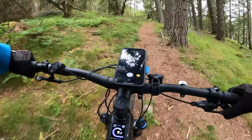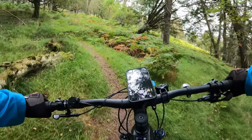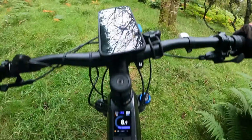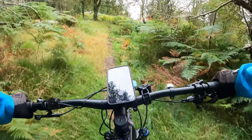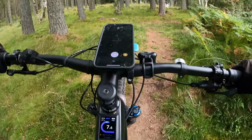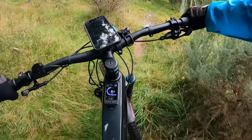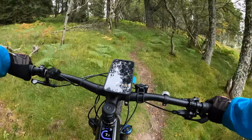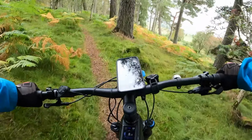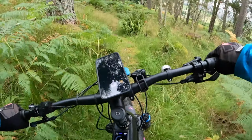A few roots. Few overhanging trees. And if you get used to it, it's easy to go slightly the wrong way. Here we go. Oof. Go. It's a little bit overgrown at the moment, but not too bad.